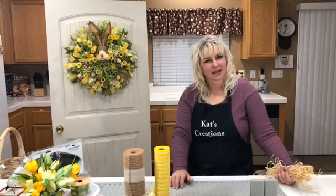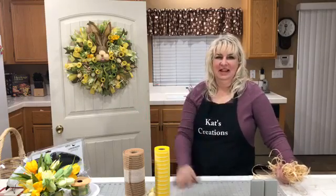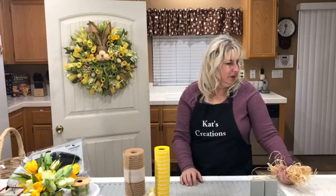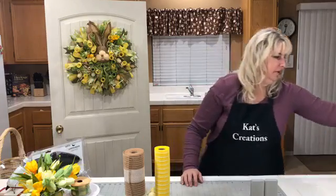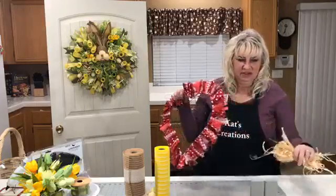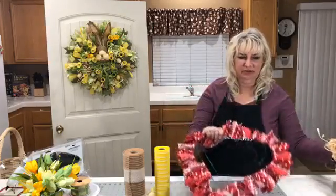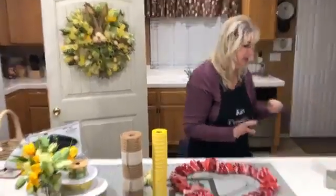Not gonna do a rag wreath? No, everyone knows how to do the rag wreath. We've shown you every single technique to put a rag wreath together. I think we've done one in the public, but we didn't teach you this technique, which is just loop and sweep.